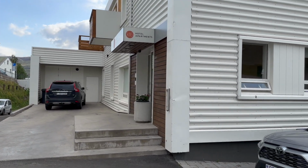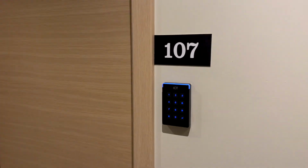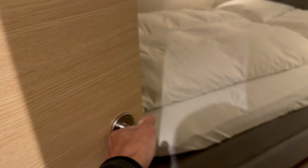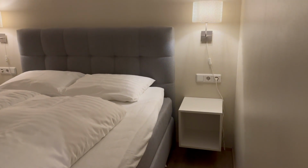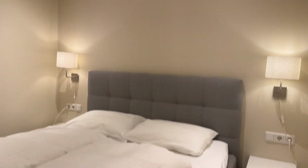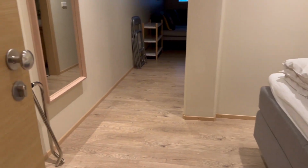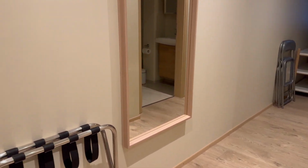This is the apartment we booked online. Everything is self-service. Within 24 hours before the check-in, you will get the access code to your apartment. Okay, once you open the door, you see a double bed right in front of you. This is quite strange though, but later on you found out the design is not bad. Then you see the bathroom right after it.